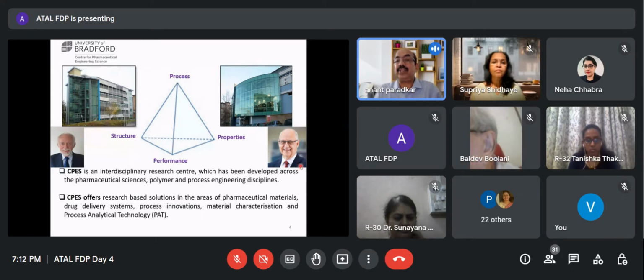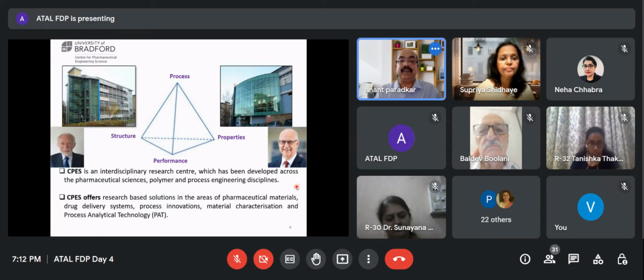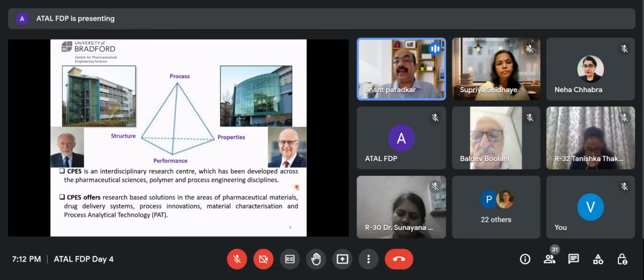So Phil Coates established the Interdisciplinary Research Center in Polymer Engineering, IRC in Polymer Engineering. It is one of the leading research centers for the last 25 years. Their main area was melt extrusion for the polymer and plastic industry. So when I went there, I interacted across these two buildings and established some relationship.